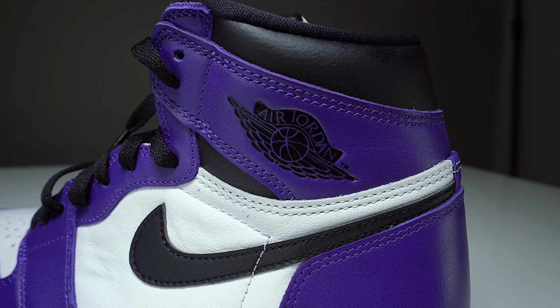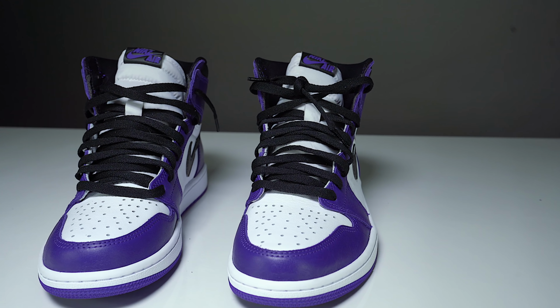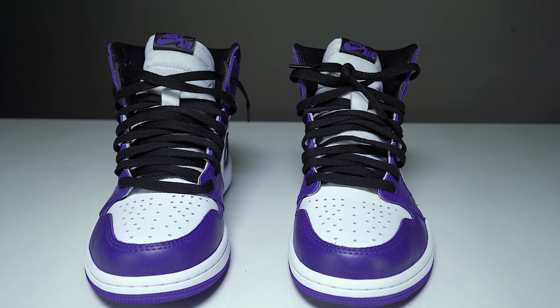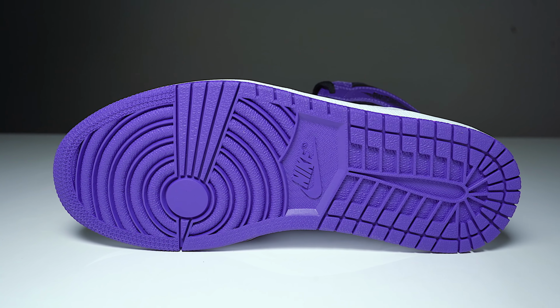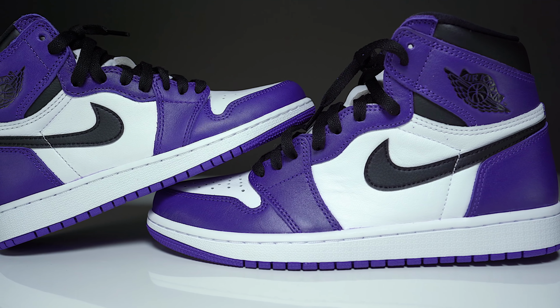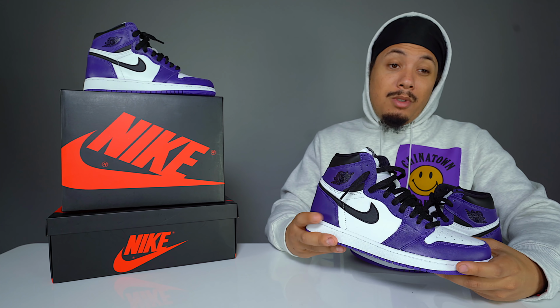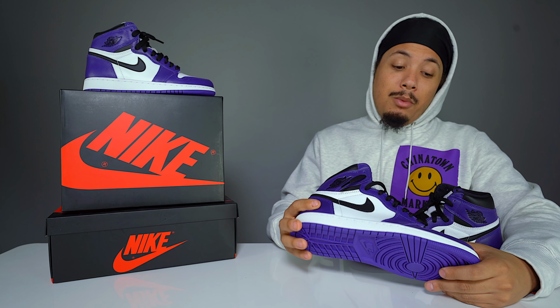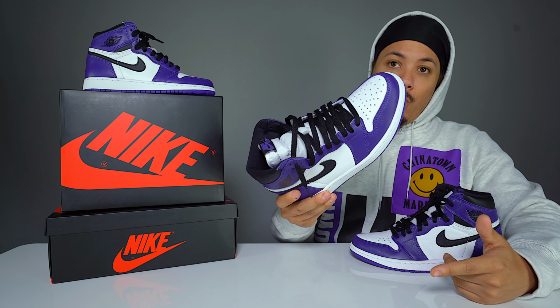But this one compared to the Pine Green, I like more. I will say a couple things, and these are all my opinions at the end of the day. These are not facts. These are just Tony D2Y's opinions, so it's okay for us to disagree, and don't let these opinions dictate whether or not you should cop the shoe. But one thing I will say, for me to not like those Pine Greens so much, the Pine Greens I feel like were probably a better quality material than this Court Purple.